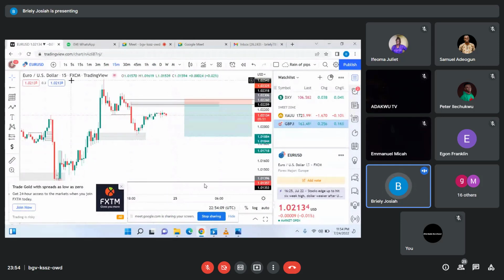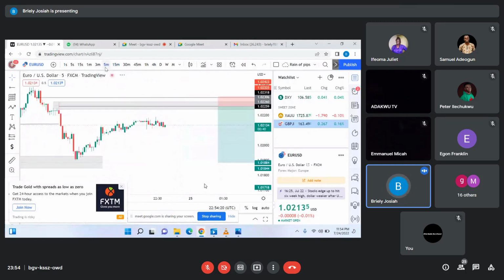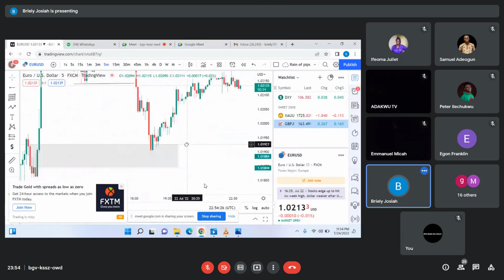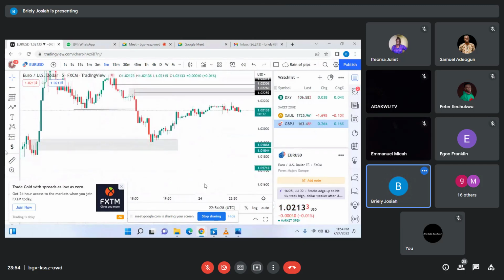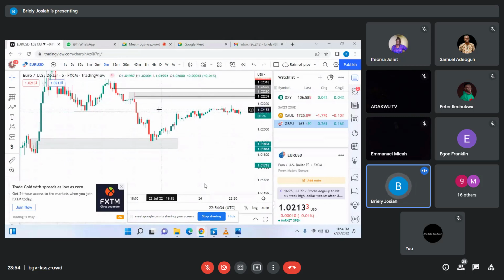Now, like I said, price might decide to smash this zone. That's the reason why you have to look for all possible opportunities. Now, let me scale down to the 5 minutes. Can you see it's more clear here? Now, let's say this is the zone we're watching out for, and you want to buy, so let's assume that all these things haven't played out.